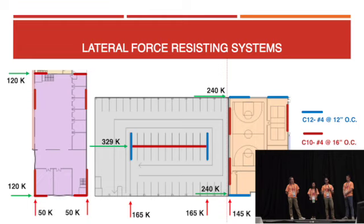of 240 kips. That was a design challenge, and for that, the shear wall is sized 12 inches with number 4 bar at 12 inches. Based on those numbers, we've done collector design as well, which is not shown here. All of the members were designed for seismic. All of the 6 buildings were controlled for seismic.